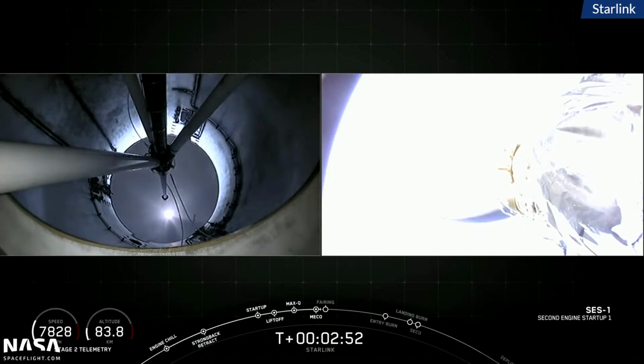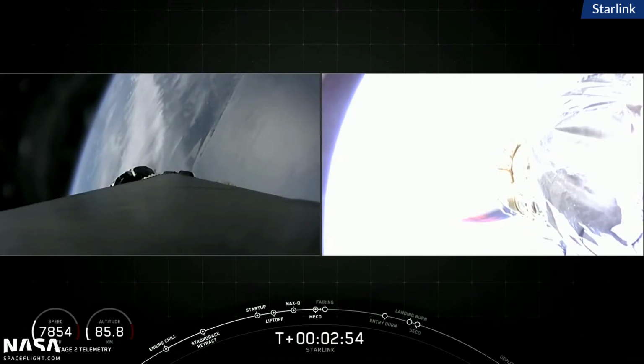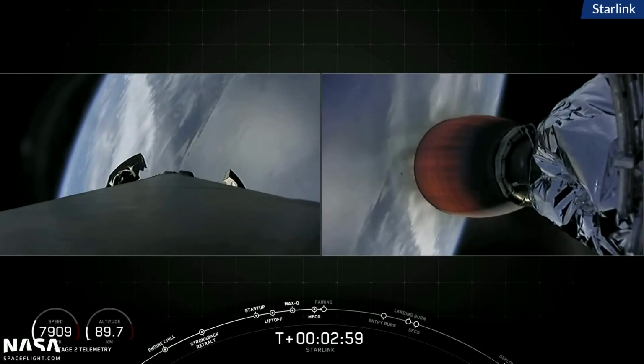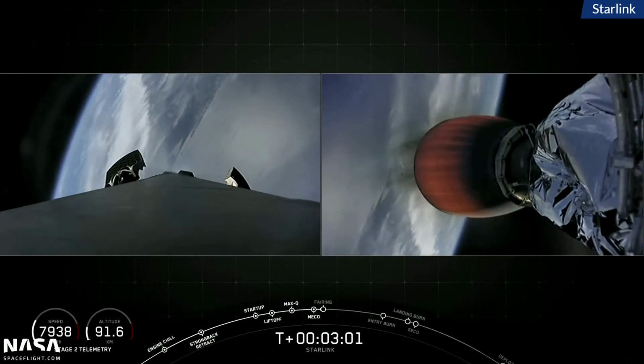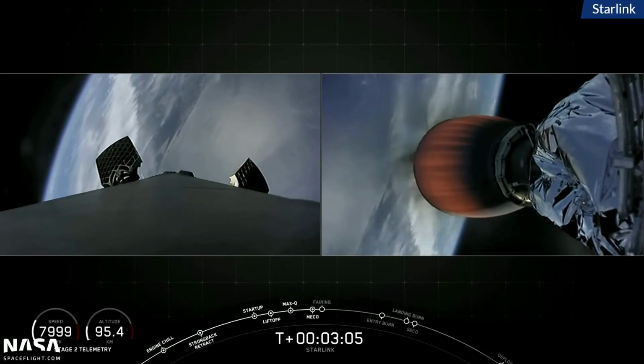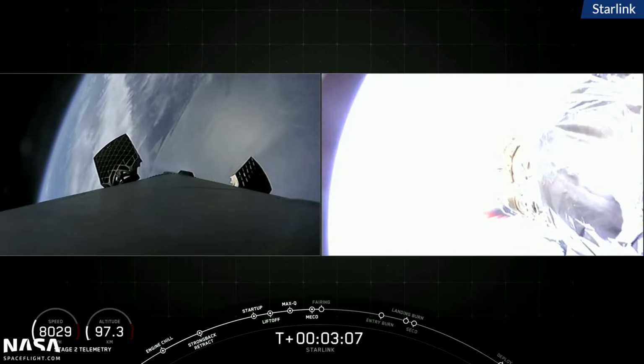Right there, you can see 2 cameras on the SpaceX feed right now. The upper stage camera looking down, and the lower stage camera looking up as they split out. On the right-hand side of the screen, that's that Merlin vacuum engine, and on the left-hand side, you can see the grid fins there.